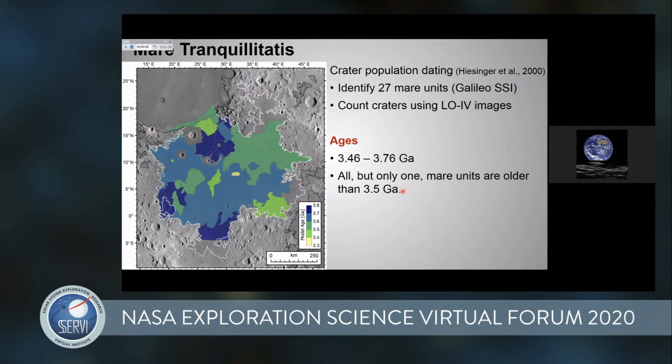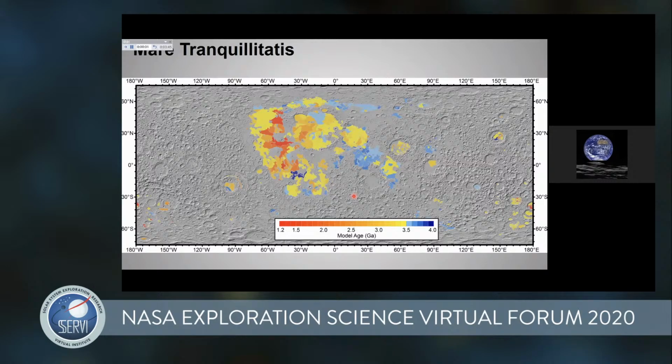And use crater counting method, Hiesinger et al., to calculate the age of this mare basalt. We found that all but only one mare basalt unit are older than 3.5 billion years old. Put this age in the context of global mare, we can see that Mare T is absolutely the oldest mare on the Moon.